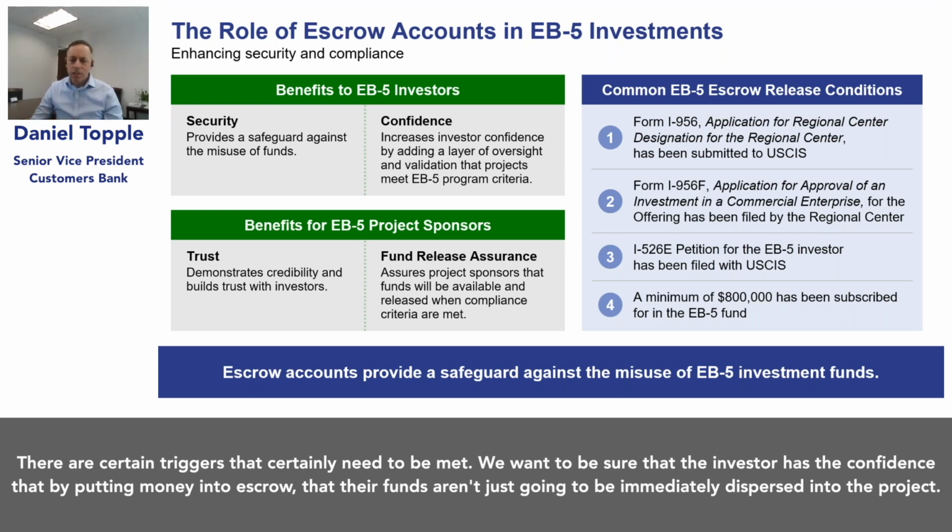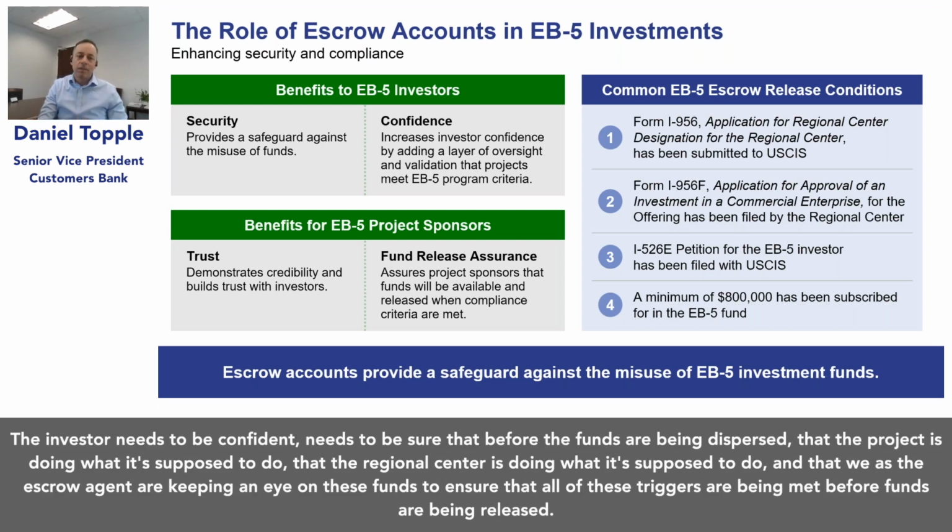There are certain triggers that certainly need to be met. We want to be sure that the investor has the confidence that by putting money into escrow, their funds aren't just going to be immediately dispersed into the project. The investor needs to be confident, needs to be sure that before the funds are being dispersed, the project is doing what it's supposed to do, that the regional center is doing what it's supposed to do, and that we as the escrow agent are keeping an eye on these funds to ensure that all of these triggers are being met before funds are being released.